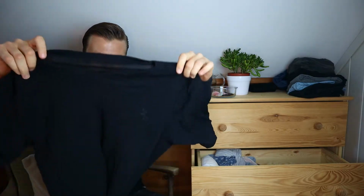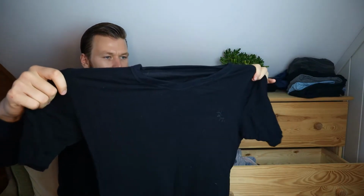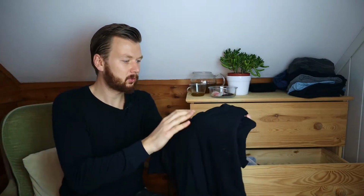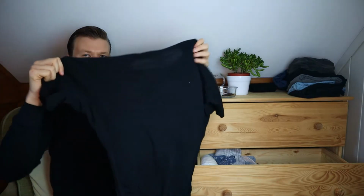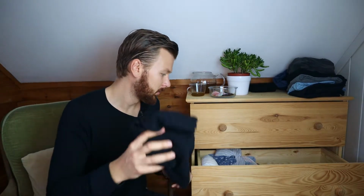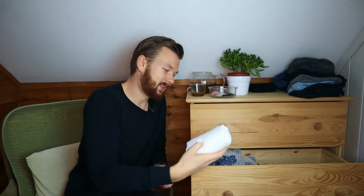Next we have a wool t-shirt. Black one, V-neck. Usually I love this type of merino wool t-shirt, but this particular one is not my favorite. It's kind of itchy. So yeah, I'm gonna donate it if people want itchy shirts. Next we have a tie. Keeping the tie definitely, it's my only tie. So yeah, need to keep that.